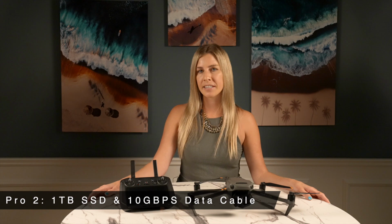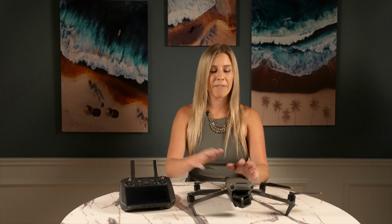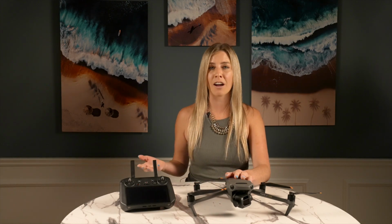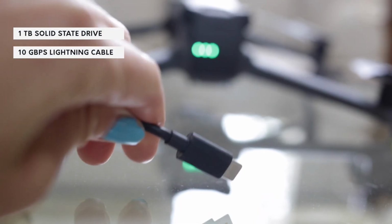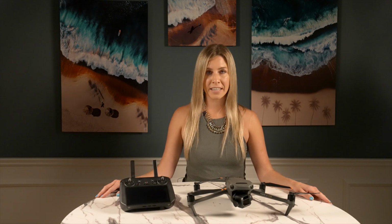Pro 2, 1 terabyte solid state drive and 10 gigabytes per second data cable. The Mavic 3 Cine's flying capabilities are pretty awesome, but that's not all it has to offer. It features a 1 terabyte solid state drive and a 10 gigabytes per second light speed data cable. The data cable is all about convenience and speed, and it makes for really fast downloads.